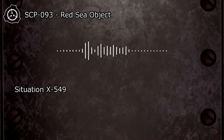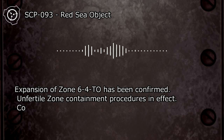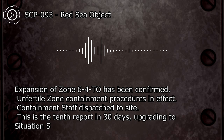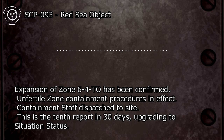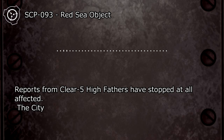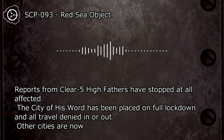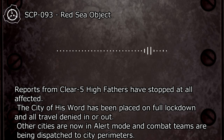Situation X-549. Expansion of Zone 6-4-2 has been confirmed. UNFertile zone containment procedures in effect. Containment staff dispatched to site. This is the 10th report in 30 days, upgrading to situation status. Reports from Clear 5 High Fathers have stopped at all affected. The city of His Word has been placed on full lockdown and all travel denied in or out. Other cities are now in alert mode and combat teams are being dispatched to city perimeters.